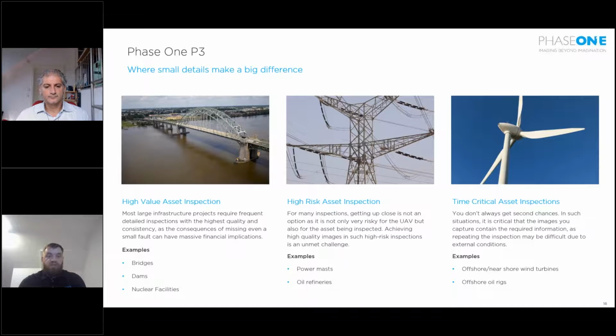Where you can use P3, here are just some examples, but definitely we are more than happy to even see some new applications discovered by our clients, since the Middle East is a very attractive region, and we know that there are many applications that even we are not aware of. So only some of them are high value asset inspections. For example, bridges, dams, nuclear facilities. Here the time is very, very important. Also, high-risk asset inspection, for example, power masts and oil refineries. In an example that Dr.